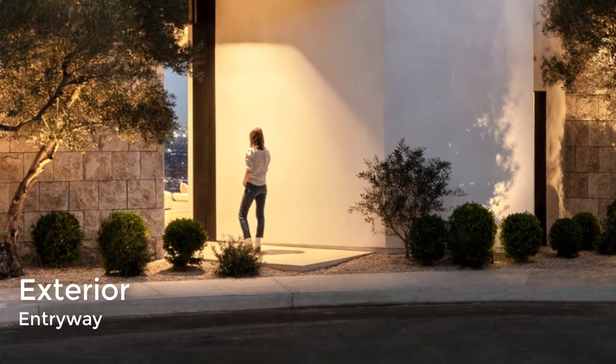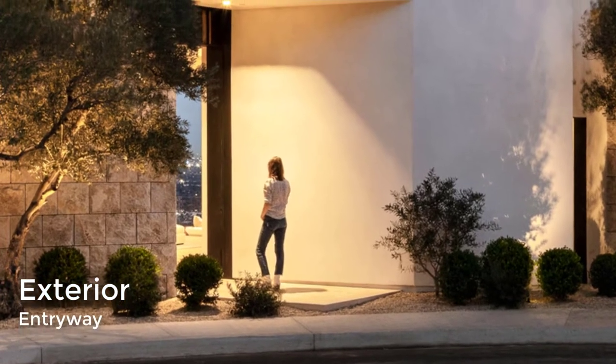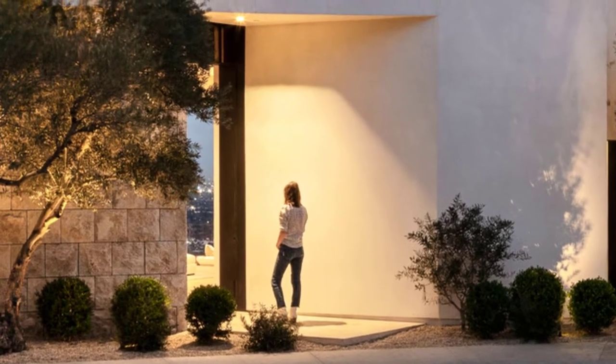Upon arriving at the home, there are large curved white walls accented by stone and olive trees, with the entryway highlighted by lighting.